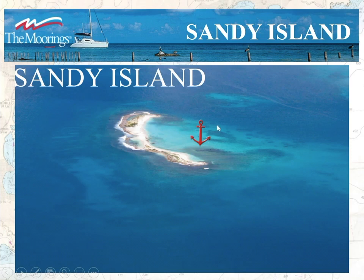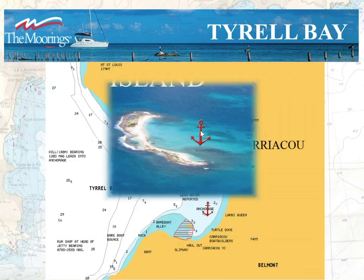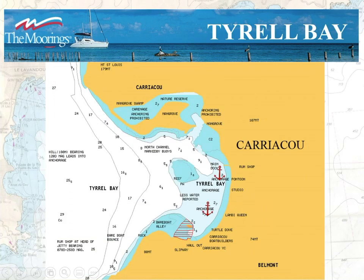So if you want to dive, you'll need to call our divers on channel 16, who will then come up to your boat to pick you up and then take you diving. Sandy Island is recommended as a day anchorage as it offers no protection. So in windy times, you would need to move over to Tyrrell Bay, which is much more protected. In settled conditions, you, however, can spend the night over at Sandy Island.